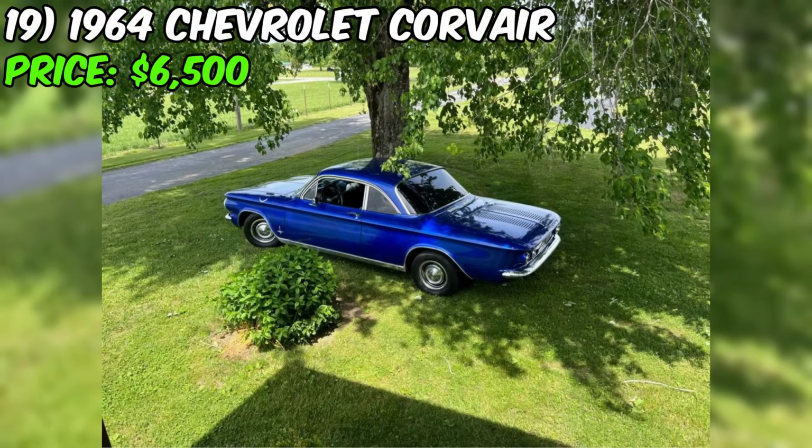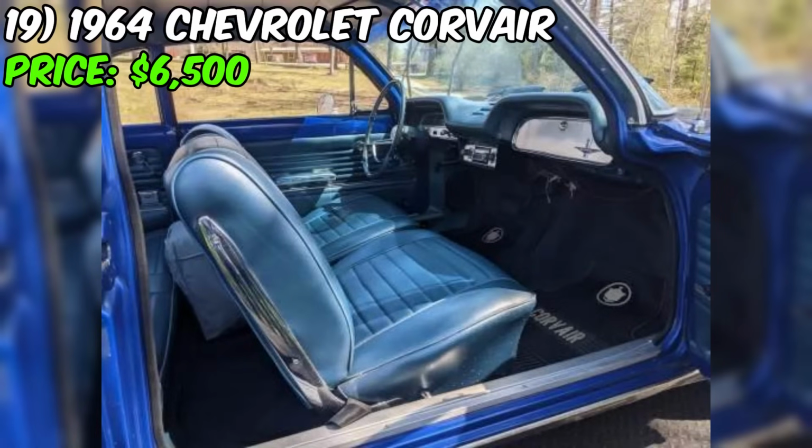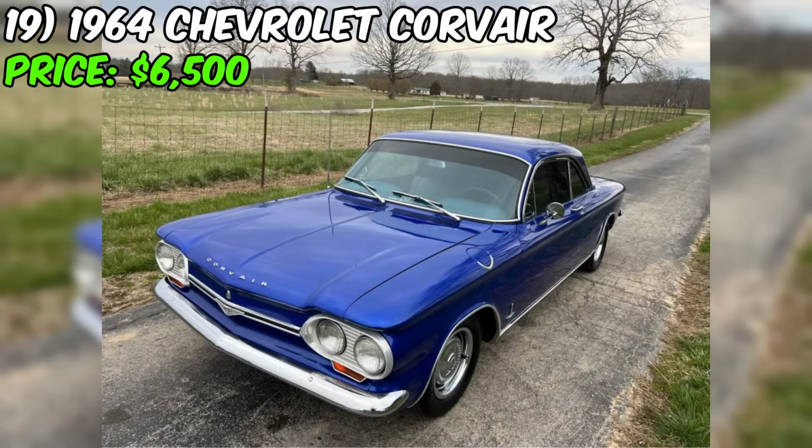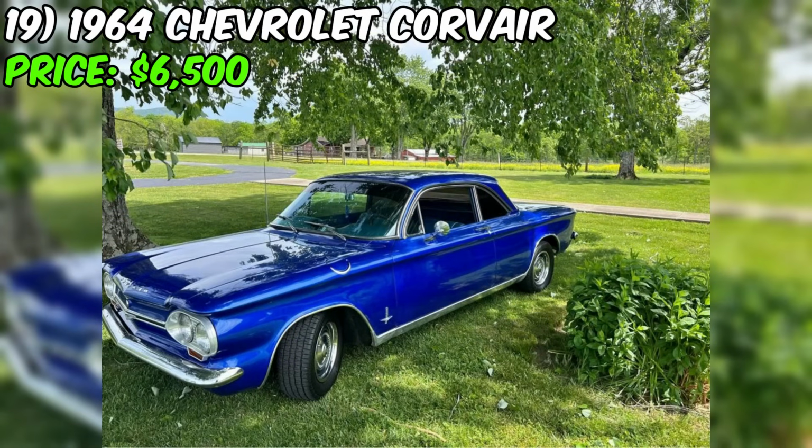The exterior and interior both sport a stylish blue color. Fueling this classic is good old gasoline. It's highlighted that the car comes with good tires and a functional radio, making it ready for some enjoyable rides. However, it's crucial to acknowledge that the seller has been honest about sharing pictures of the bad spots on the car, which indicates that the vehicle might not be in perfect condition. This level of openness is valuable for potential buyers to make informed decisions.